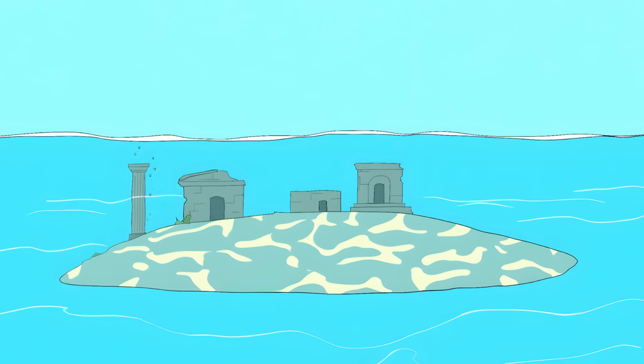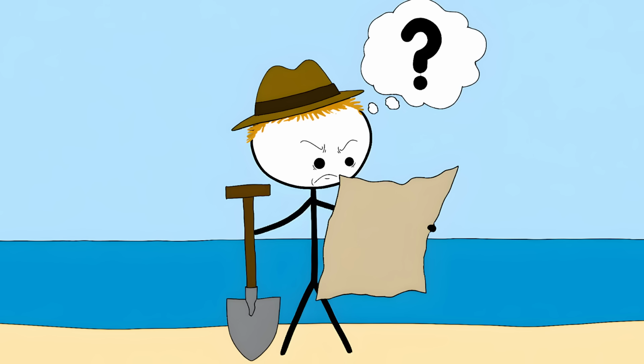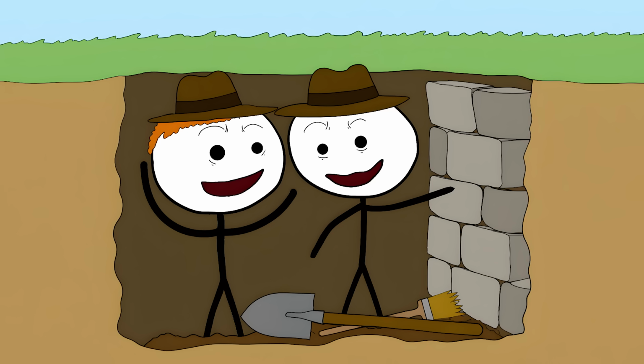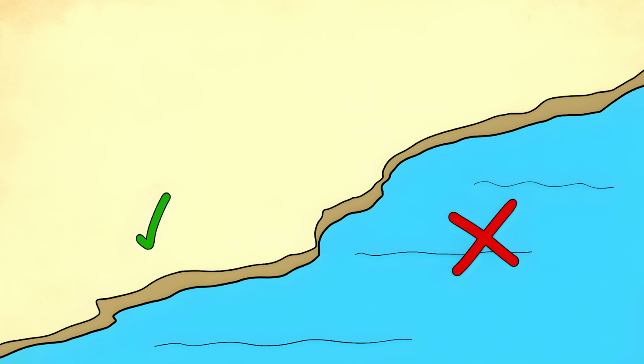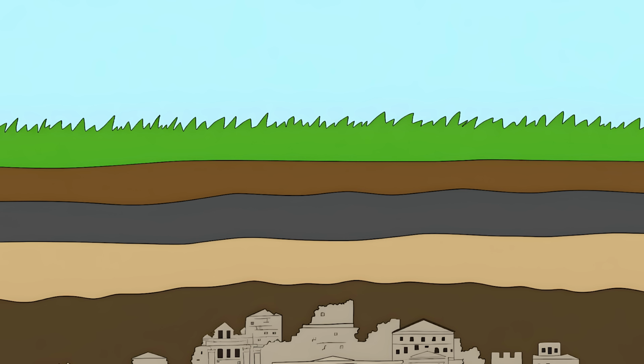They reported seeing ruins under the water, and even a massive bronze statue of Poseidon, still standing, holding his trident. For 2,000 years, nobody could find Helike. Then in 2001, archaeologists finally discovered it, but it wasn't where everyone thought it would be. Instead of being underwater, the city was buried under an ancient lagoon, about half a mile from the modern shoreline.